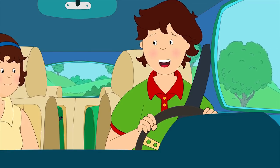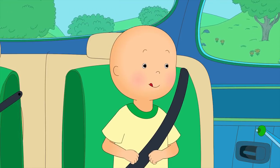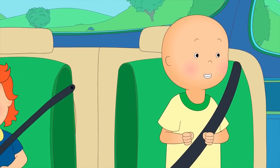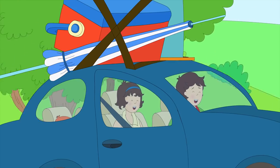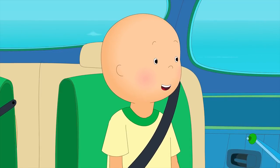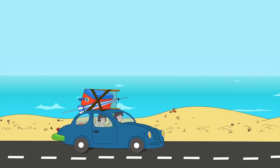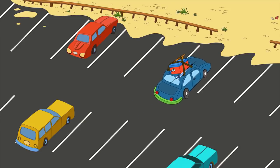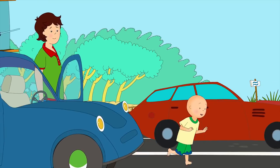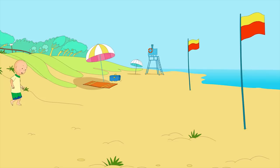Don't forget about the ice cream. Ice cream was Caillou's favorite. He couldn't wait to taste all the different flavors. Mmm, yummy! There it is! I can see the ocean! When they finally arrived, Caillou jumped straight out of the car. He ran down to the beach.